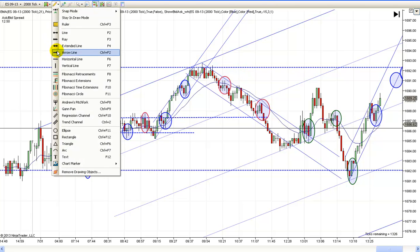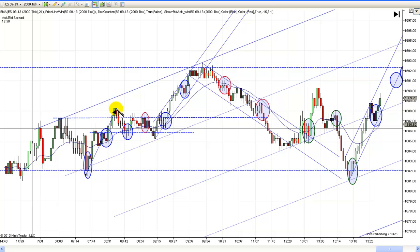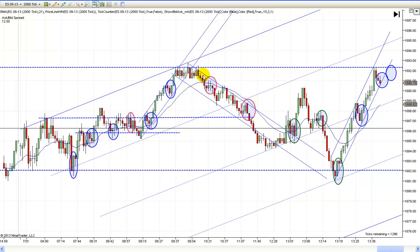But another thing to look at is this is your first move up and then your little correction, so you're looking for a measured move too, and you can see we basically had that measured move. So that was another clue. You can usually find your target more than one way. We went a few ticks higher than that, but that was a clue that we might go down.